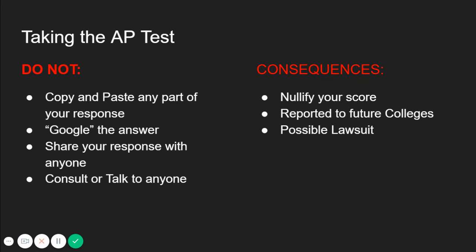During the AP test, absolutely do not copy or paste any part of your response from the internet, a book, or any type of publication, as the College Board has made sure that all papers will be reviewed for any text that may have been copied and pasted. Do not Google your answers, or do not Google the question looking for the answers online. By the test date, the College Board has made absolutely sure that many false informations have been posted onto Google. So students who Google questions may receive false answers.